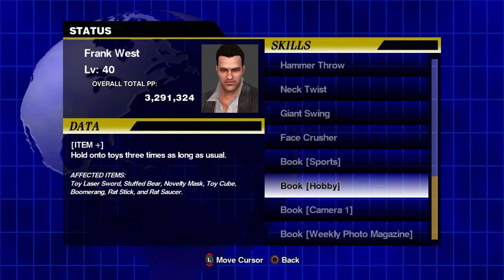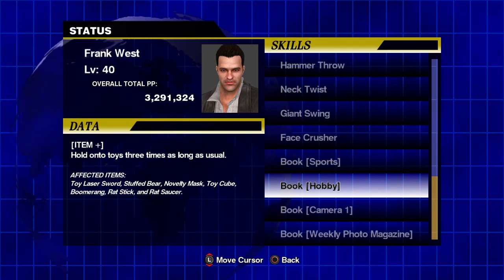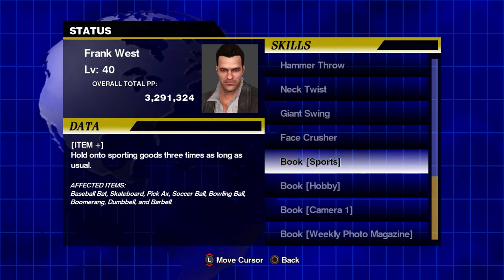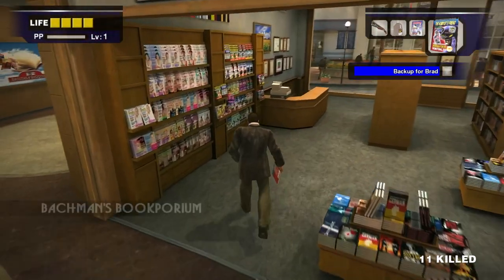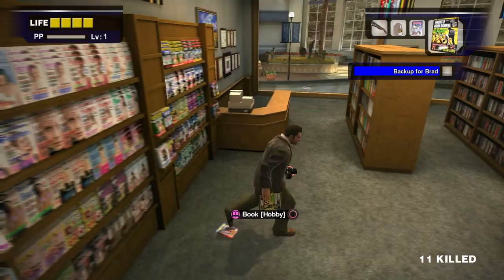The hobby book revolves around giving toys 3 times durability. Just a side note here, but toys are not weapons. The sports book increases the durability of sporting goods by 3 times. Next up is Backman's Bookporium, which is also located in Paradise Plaza. Backman's Bookporium has the engineering, entertainment, and interior design books.